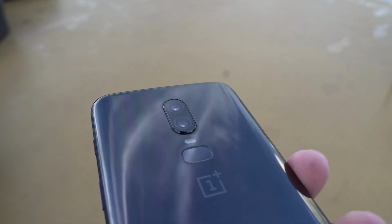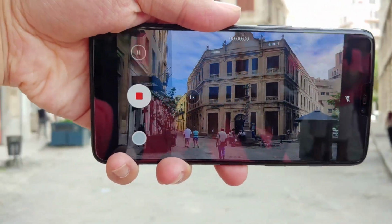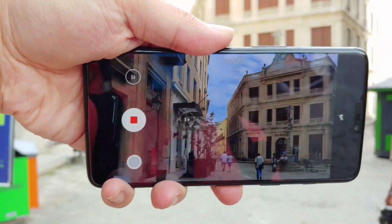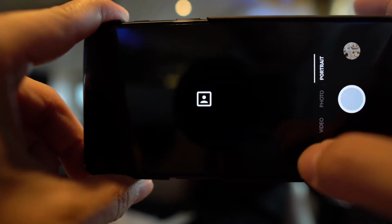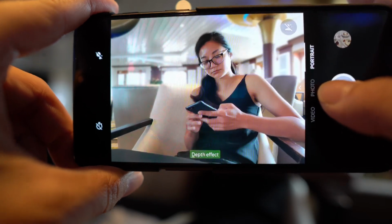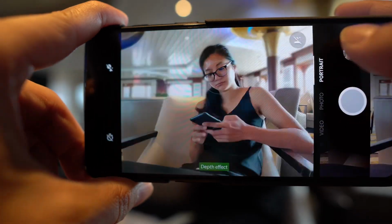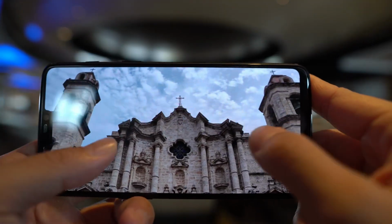Is it as good as the Huawei P20 Pro or the iPhone X's camera? No, not quite all the way, but it's close. The OnePlus 6's main camera has a larger micron size of 1.22 compared to the 5T's 1.12. And this makes a big difference because the larger the micron size, the more pixels are in the photo. And the more pixels are in the photo, the more details there are.